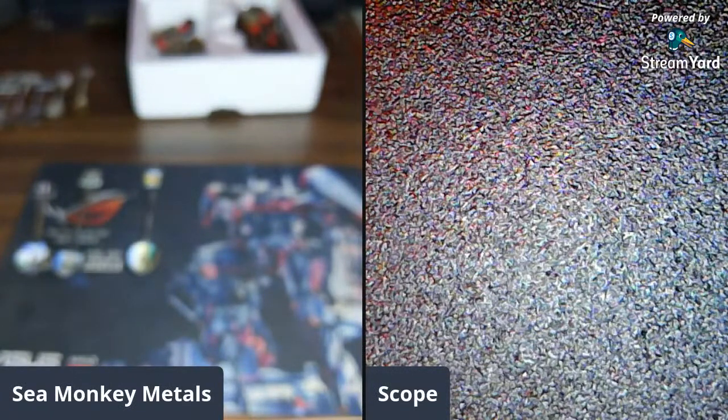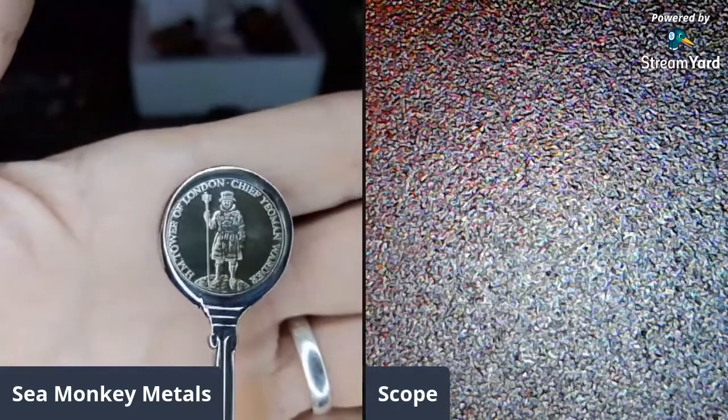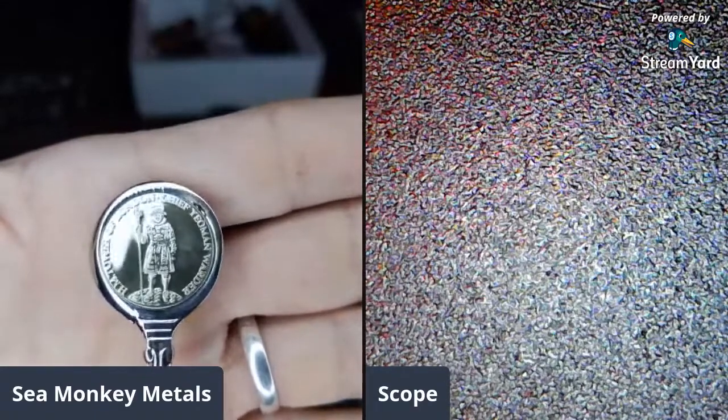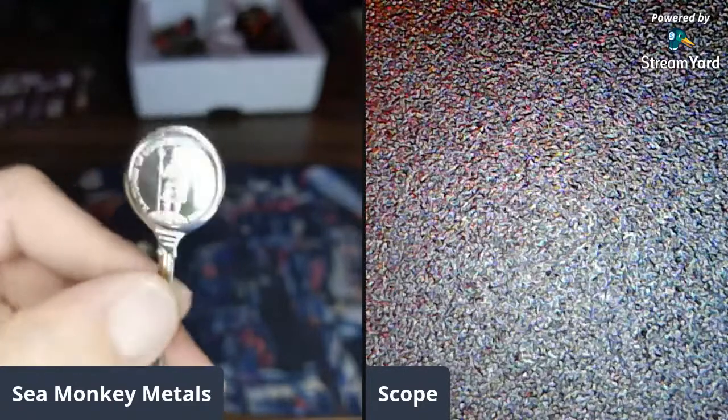What else do we have up here? Looks like another stainless or chrome plated. And we've got HM Tower of London, Chief Yeoman Warder. So I'm not positive who the Chief Yeoman Warder was at Her Majesty's Tower of London, but that's what this one is. I'm assuming he's one of the Royal Guard, and did something worth having a spoon commemorated in his honor.